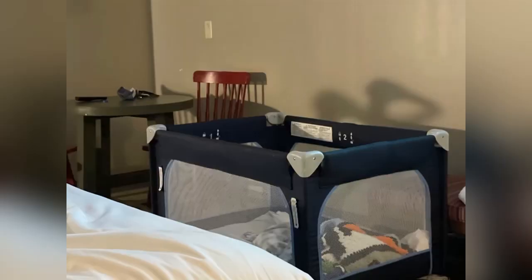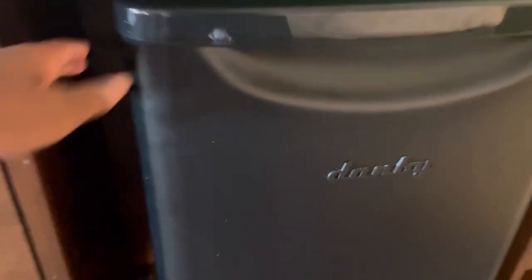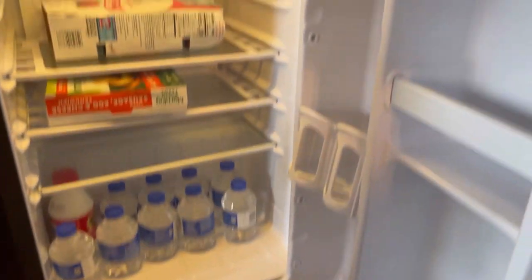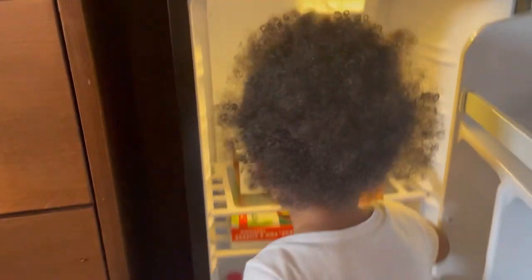And I love that you can order a pack and play if you have a little one like we do. The mini fridge was excellent because it was a great size. We definitely packed that little mini fridge up.